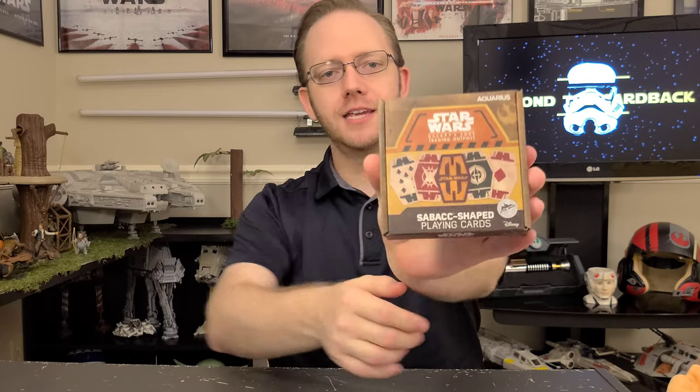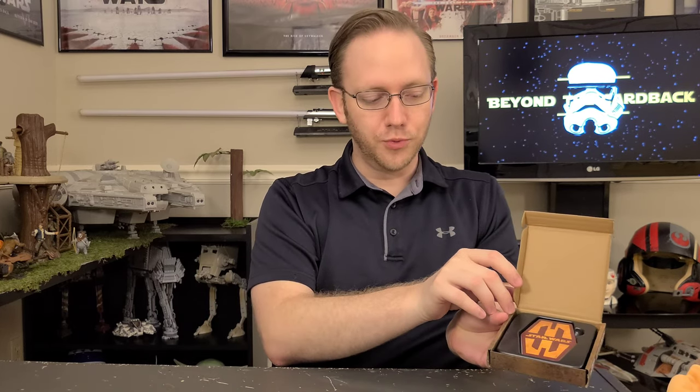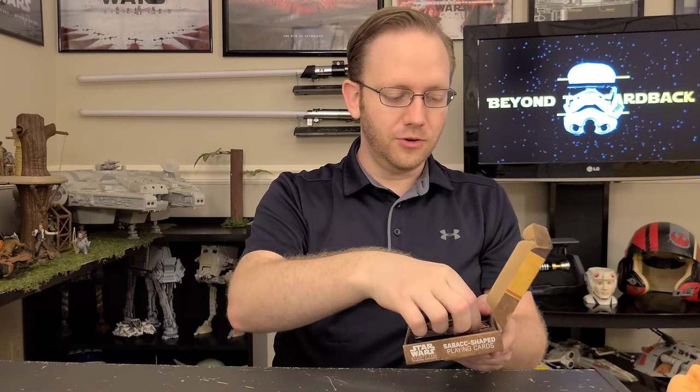The next thing I picked up was Sabacc-shaped playing cards, and those are really neat. There was some controversy. Some people were disappointed in these because they thought they were actually getting Sabacc cards. In reality, they're just shaped like Sabacc cards, but they're your usual run-of-the-mill playing cards. And wow, that's how they come packaged. Really cool.